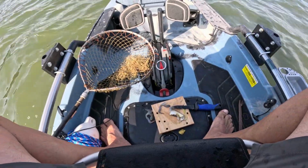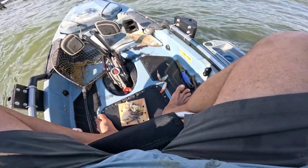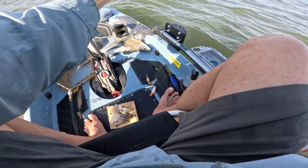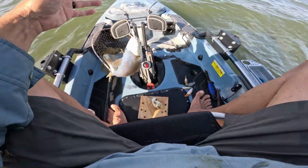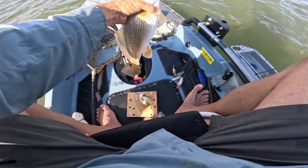Let's go ahead and bait a bag up. See what else we can get. Battery's empty. So this is the last film because my battery's dead. I'm taking a picture of this one.